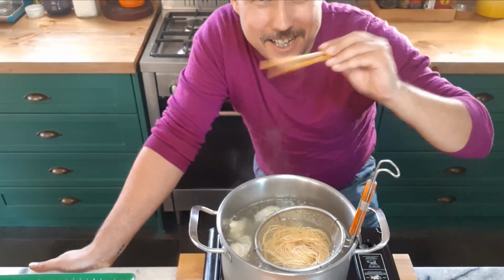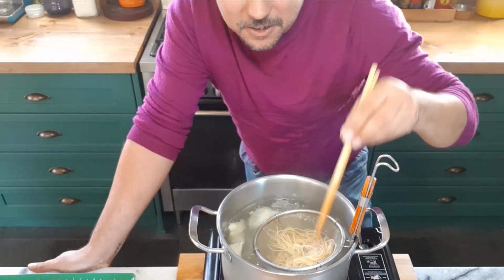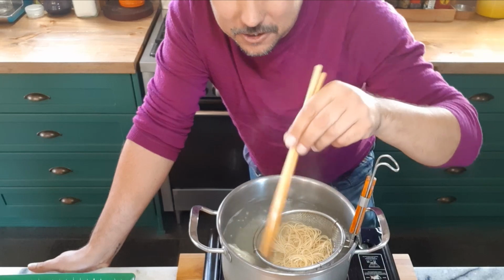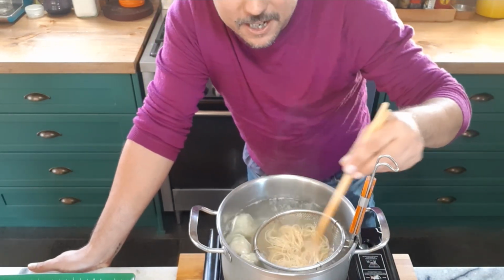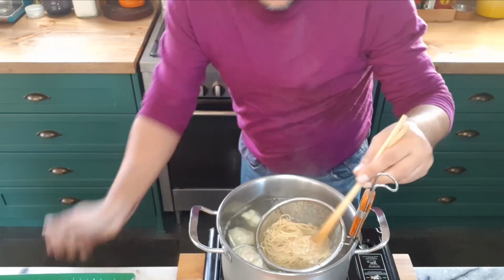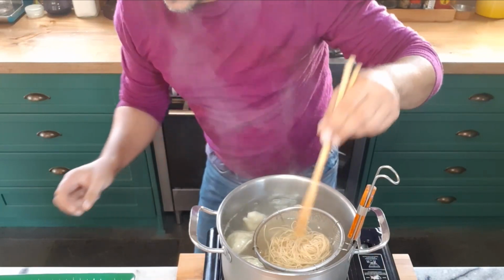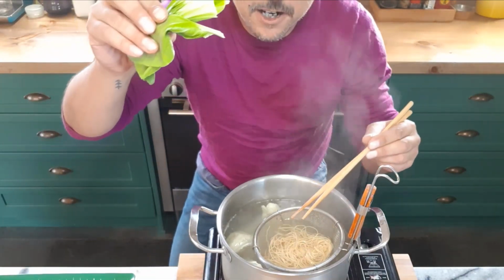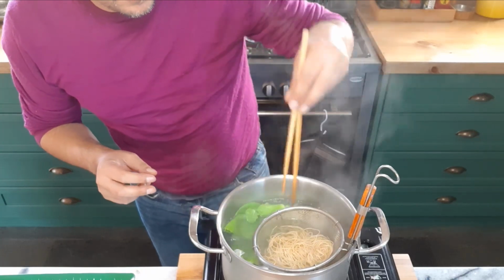I'm back. Right, we're almost ready. Noodles getting nice and soft. Wontons starting to come to the top, floating, which means they're almost ready. So, let's give our noodles a little bit of a mix. Just gonna pop in our greens quickly. We're just gonna blanch them. Don't want to overcook them.